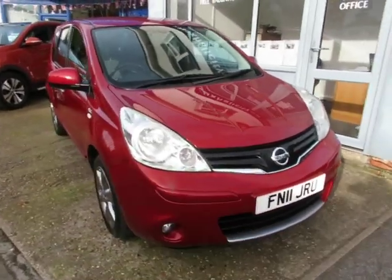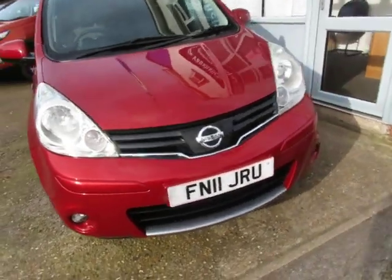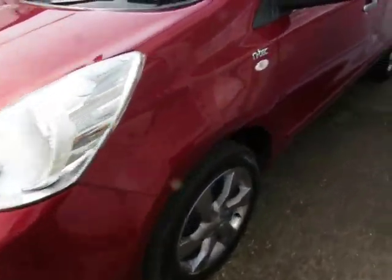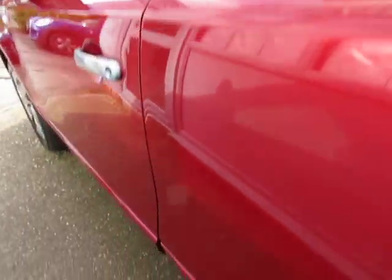Good afternoon, this is a Nissan Note, 11 plate, 2011, 1400 petrol, 5-speed in lovely condition. I say it's the N-TEC, so it's got a good specification to it. I'll show the inside. All the bodywork is clean and tidy. So it's got rear privacy glass.